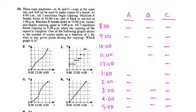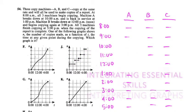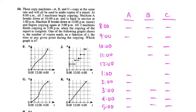Number 54 is an integrating essential skills question. We're dealing with graphs of functions. 3 copy machines A, B, and C copy at the same rate and will all be used to make copies of a report. At 8 a.m., all 3 machines begin copying. Machine A breaks down at 10 a.m. and is back in service at 1 p.m. Machine B breaks down at 12 p.m. and begins copying again at 3 p.m. All 3 machines finish copying at 5 p.m. when the copying of the report is complete.